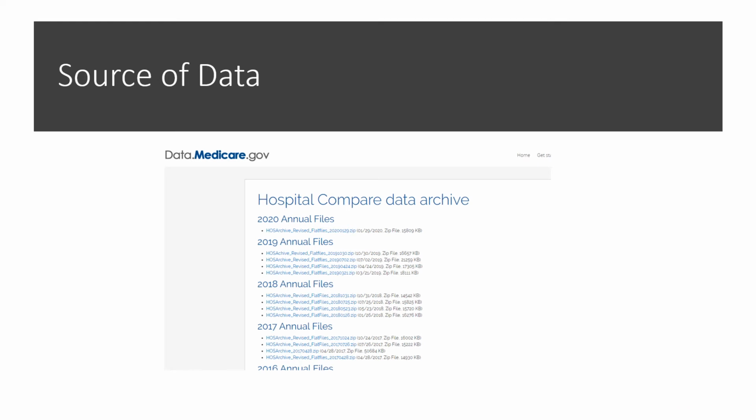For this data analysis, data files were downloaded from data.medicare.gov from the years 2006 to 2020.